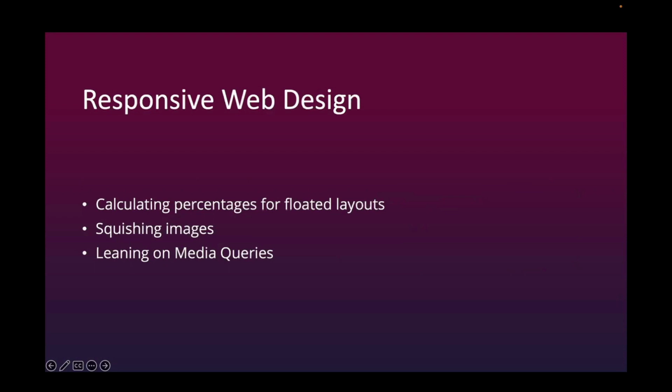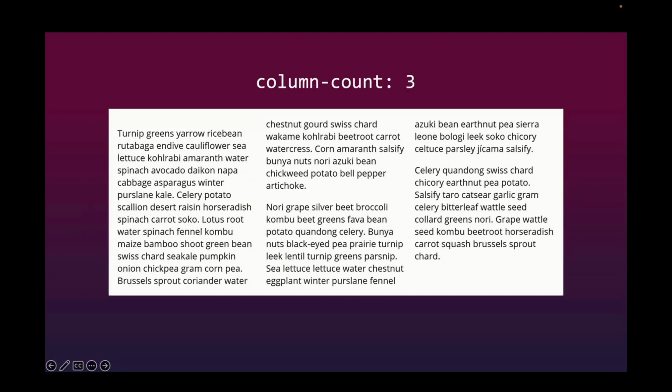Because we've been calculating percentages for floated layouts or allowing a framework to do it for us, we've been squishing images. After a while, we got the help of responsive images, so we weren't forcing mobile devices to download desktop-sized images. And of course, we've been relying very heavily on media queries for absolutely everything from layout to type. But everything changed. And at first, a lot of people didn't notice. Multiple column layout, a very early CSS3 spec, had flexible columns built right in. If you set a column count, the browser works out how much space to give each of the columns. They're a flexible grid by default.